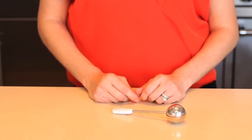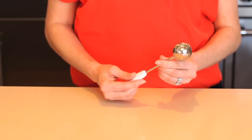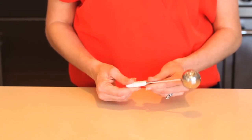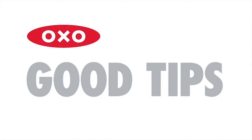The baker's dusting wand is also great for dusting baked goods with cinnamon or powdered sugar, cinnamon on lattes, or even for decorating cakes and cupcakes with stencils. The baker's dusting wand is also dishwasher safe. Here's a good tip. Our dusting wand was inspired by our twisting tea ball.